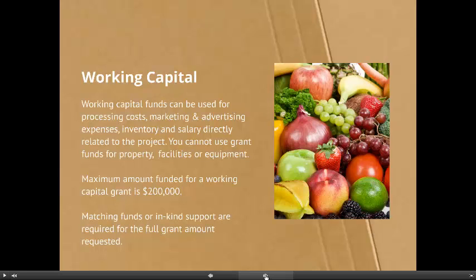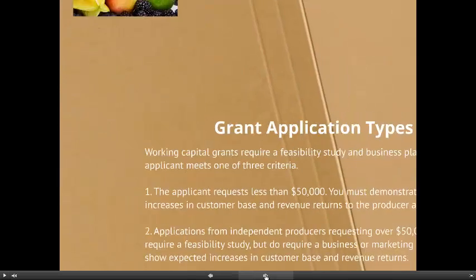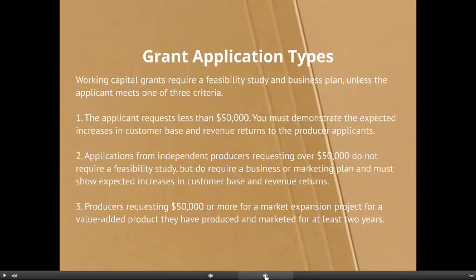Working capital grants may be used for operational costs directly related to the processing and/or marketing of the value-added product. Equipment, facilities, and vehicles are not eligible expenses. With a few exceptions, all working capital grants require a feasibility study and business plan. Applicants requesting less than $50,000 do not need to submit a feasibility study or business plan, but must demonstrate expected increases in customer base and revenue returns.